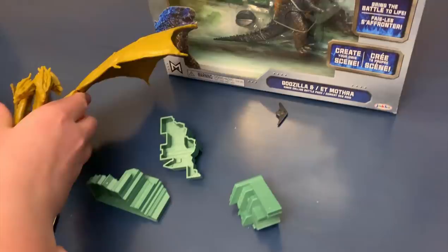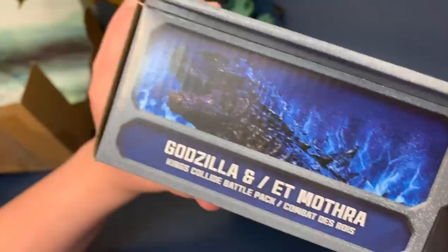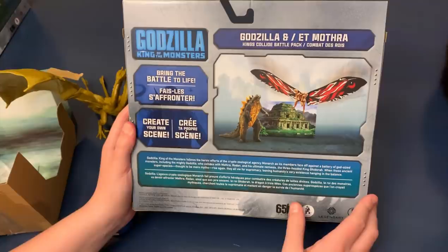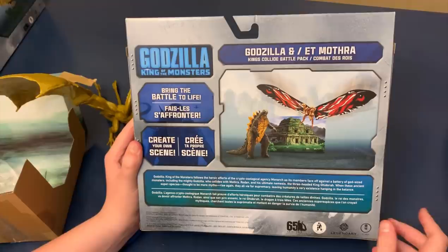So looking at the box really quick, though, I like how they have the Monarch logo. Oh, right here. Yeah, they have it all over the box. I wouldn't have noticed that. Look, bring the battle to life. Create your own scene. So you get to create your own scene. Isn't that so cool? That is cool.